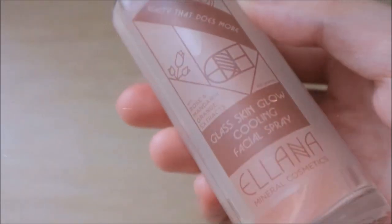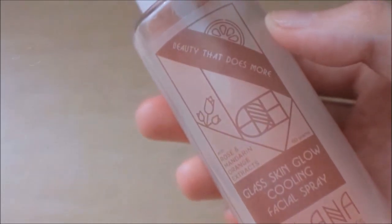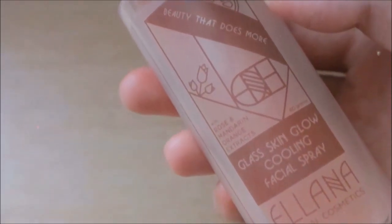I only have one skincare product to share, and it is a face mist from Alana Minerals. I love this especially this summer because it has a cooling effect and fine shimmer to add glow on your skin.